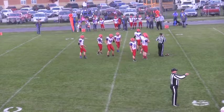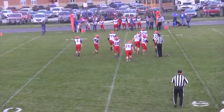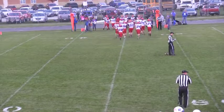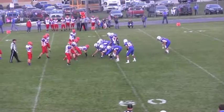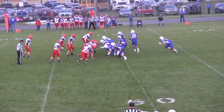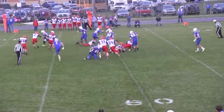I don't know what's going on. I'm not sure what happened here. We got a timeout by the Monarchs, at least. Nobody up here in the booth seems to know for sure what happened, but anyway, the Monarchs have first and 10 from the Patriot 48-yard line.